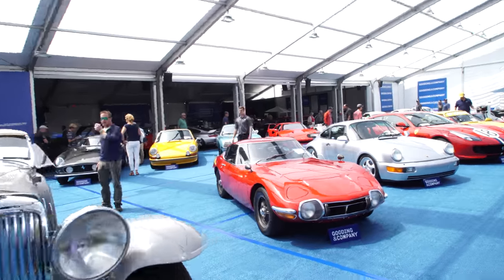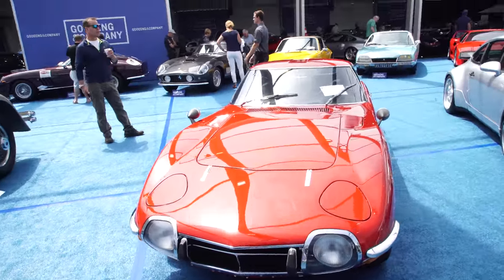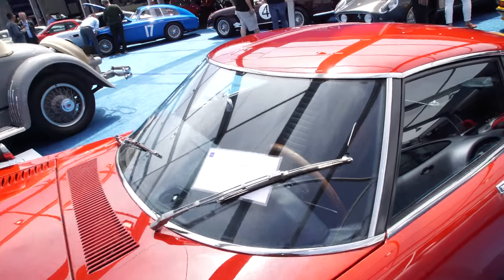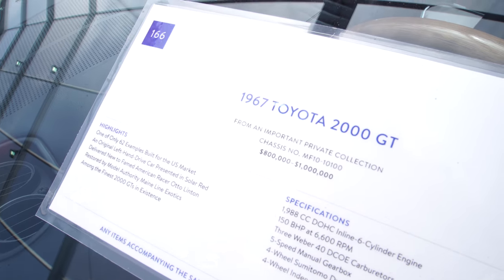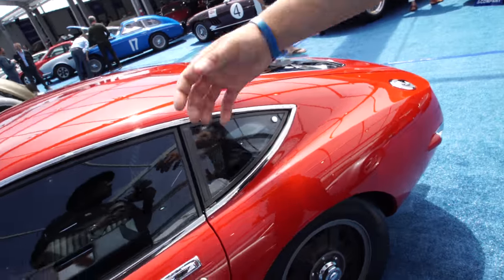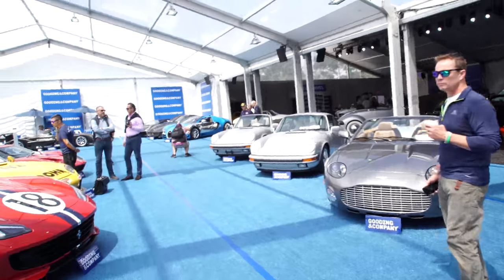Oh my gosh. Show and auction. For all the JDM lovers, we got the 2000 GT from Toyota, 1967. Going for... Jeez. Make sure we don't hold the coffee over the podcast. Oh, yes, sir. Thank you very much. Nice. Give me the camera.